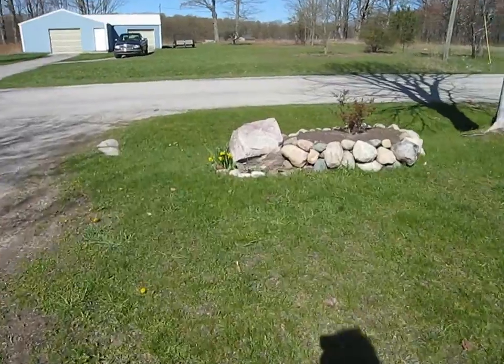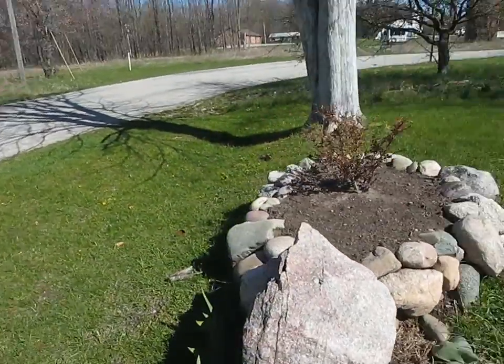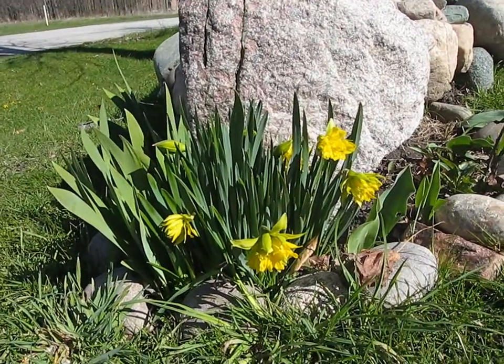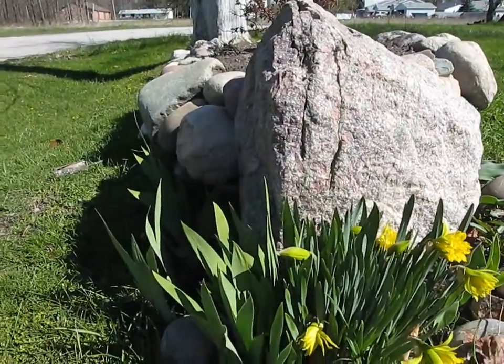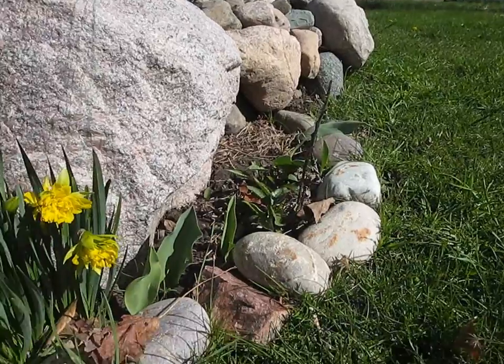And our daffodils are out. It is springtime, April 22nd, 2012. Look at those daffies, they're so pretty. And my irises might actually come up. And it looks like the pink coneflower, echinacea, are coming up.